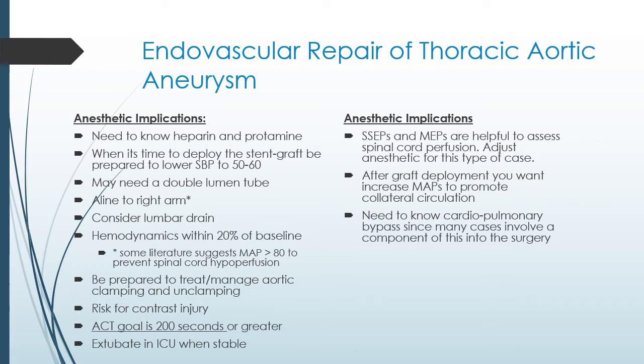ACT in most of these cases is anywhere from 200 to 250. It's going to be surgeon specific. So again, have the ACT machine in the room and know who's going to actually run the ACT. I think it's better when the OR staff runs it, because you're going to be busy managing the patient. It just takes time to constantly run ACTs, especially if they're subtherapeutic and they're not on heparin drips and you're just bolusing. So it's a lot easier to have someone else in the room doing it.